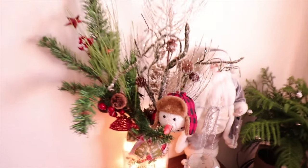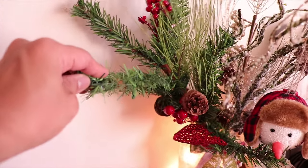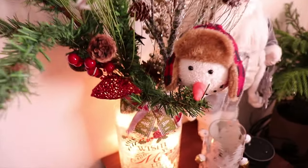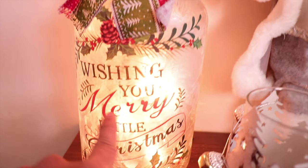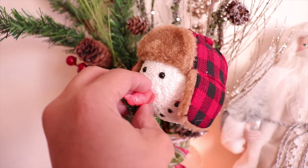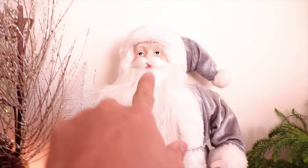And then right here in the corner, these are the Christmas picks. These are picks that I'm supposed to use on the tree, but I don't really like how it looks, so I put them here in this mason jar that says wishing you a merry little Christmas, with Christmas lights in it. And I put all these picks and this one and the matching snowman, and it looks pretty. And of course, hey, Santa.